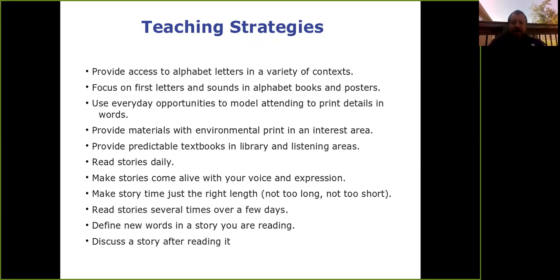There should be an interest area that has materials with print, textbooks, nonfiction books. All of these should be in the classroom. And stories should be fun and animated. Use your voice and expression. Not too long, not too short. It's important to reread those stories over time, both in the whole group and individually, to find new words in the story as you go and discuss that story after you read it.